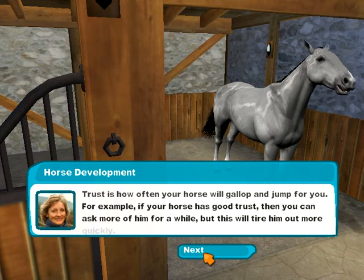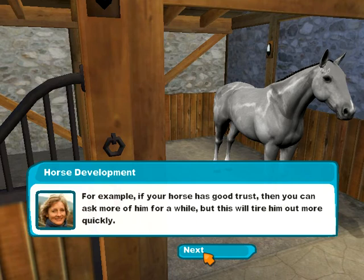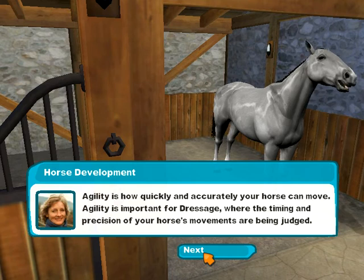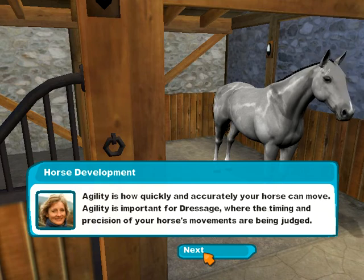Trust is how often your horse will gallop and jump for you. For example, if your horse has good trust, then you can ask more of him for a while. Agility is how quickly and accurately your horse can move. Agility is important for dressage, where the timing and precision of your horse is key.